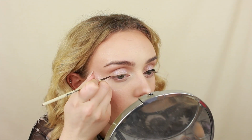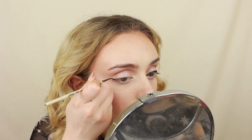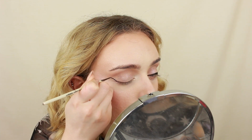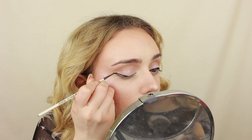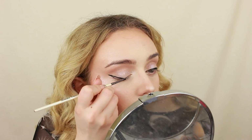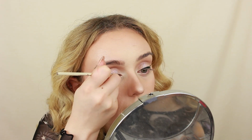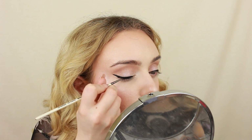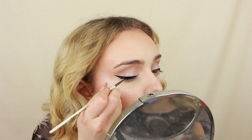So I like to start my eyeliner just following my lower lash line, following that angle, and then I come back to the halfway point on my lid and just draw a line, and then I just fill in the shape, and then I'm gonna go back to the front of the eye. Do they match? I think they do. I think they're not bad. I think this one just needs to be a little bit thicker.